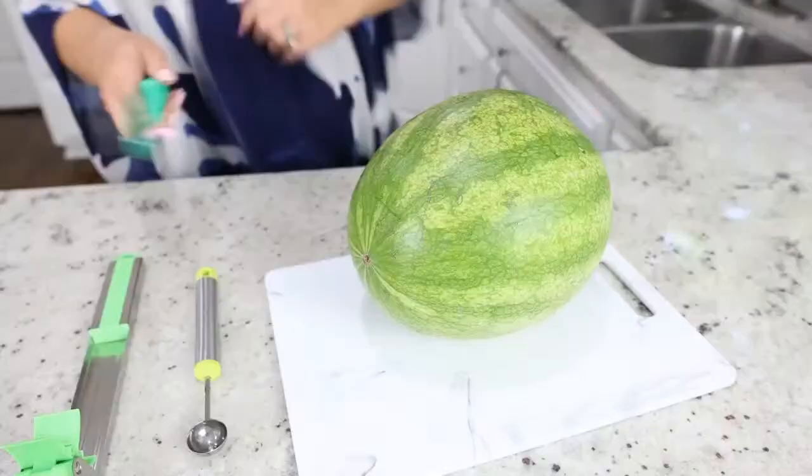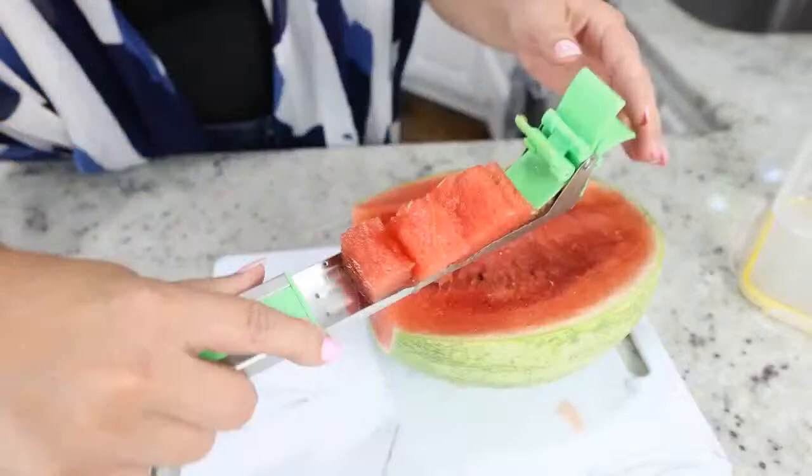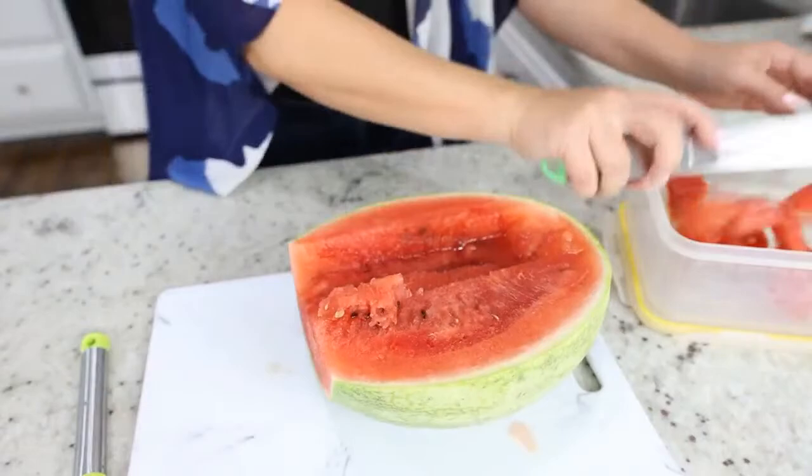Now, I will say this watermelon I was cutting for the demo here was very liquidy. But what you do is you slice your watermelon in half and then you just run the watermelon slicer through your watermelon. It cut really well and it creates these tiny little cubes. Look how perfect those little cubes are. No way would I be able to do this.